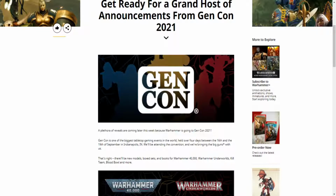Apparently it's going to be 13 models. It's going to have neophytes, a Grand Marshal, Emperor's Champion, and a Primaris Dreadnought. I can't remember the name. A new dread. I think they're going to have a close combat Redemptor with double close combat weapons or something. So I'm not too excited if that's actually what it's going to be.